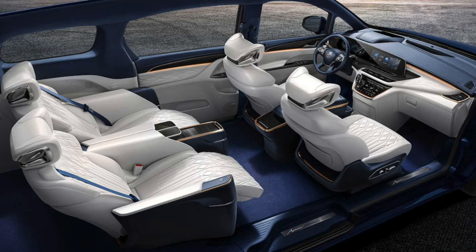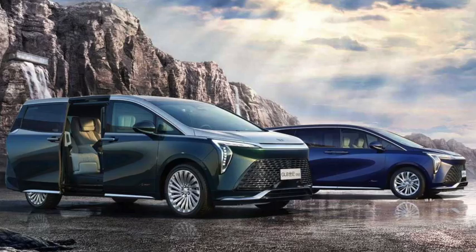It was 206 inches long on a 123-inch wheelbase, powered by a 2-liter Turbo 4 with a mild hybrid system, a segment and vehicle that are unlikely to come to the U.S. anytime soon.